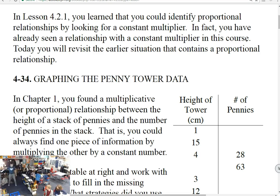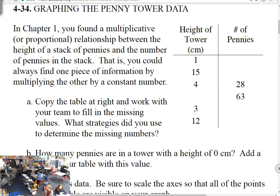So, we also talked about a penny tower, right? Back in chapter 1, I believe, a long time ago. If we had 0 pennies, how tall would our tower be? 0 tall. When we have 1 or 4 or 15 or 3 or 12, this is kind of ugly. That table doesn't really go in order. But I do see one thing that's beneficial. Right? And if we remember our penny problem, this might be slightly easier.